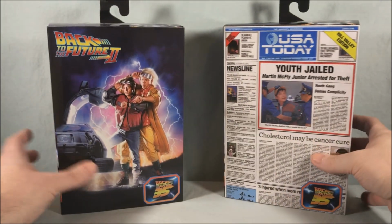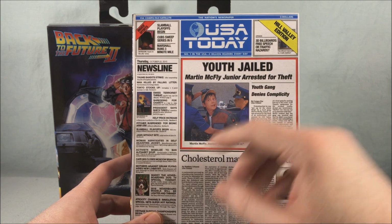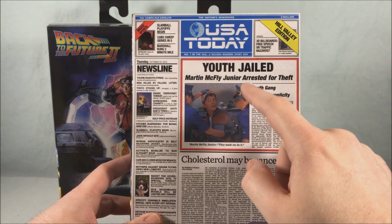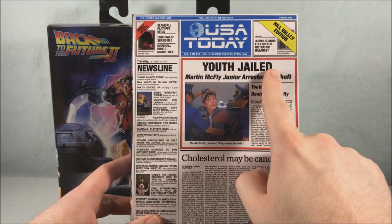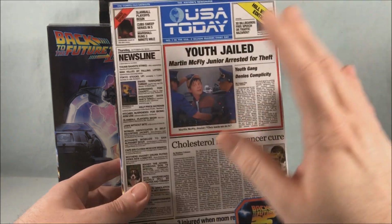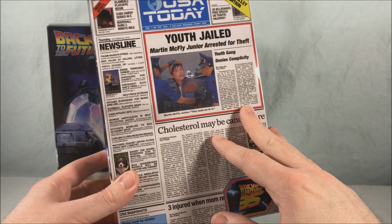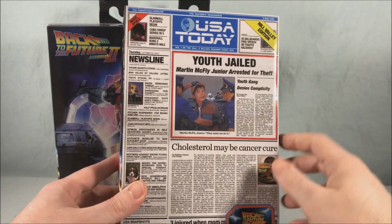And then over here for Doc they decided to use the newspaper that they try to change when they go to the future. So this is before it changes. You can see it says youth jailed, Marty McFly Jr. arrested for theft. But I gotta just say, they did a great job. I never actually noticed this before in the movie because they flash it so quickly.